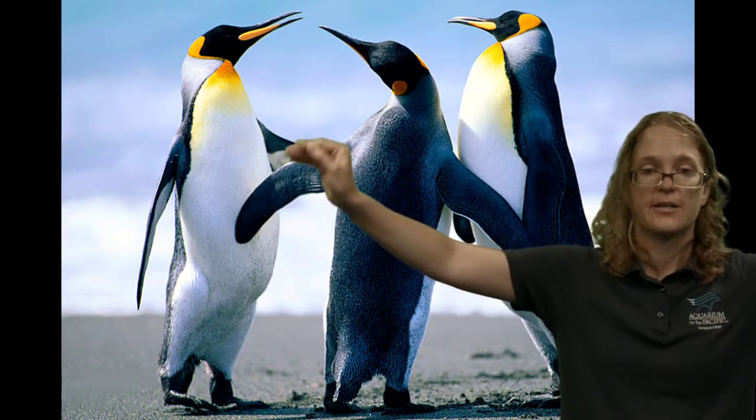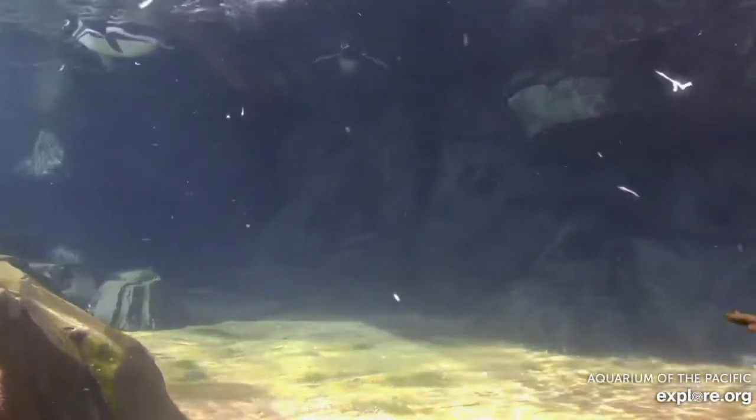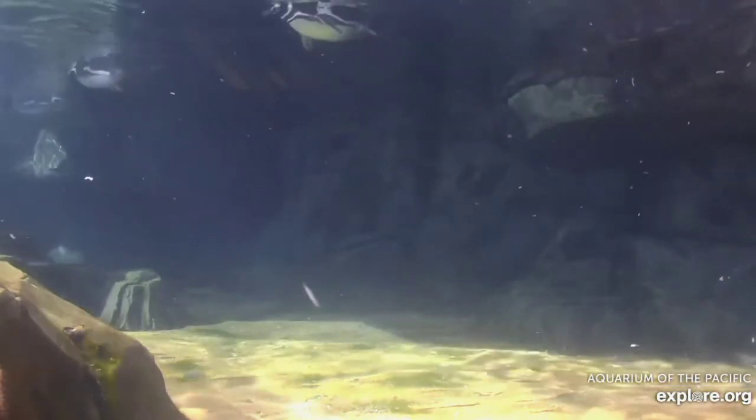They can definitely, it looks like they're flying underwater. They're really good at flapping their flippers like this, and it does kind of, ooh, thank you, Miss Allie. So let's look at them swim. They have the same motions, kind of like they're flying, but they're just underwater. So I think that's super cool.